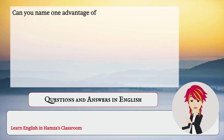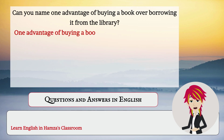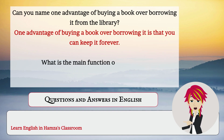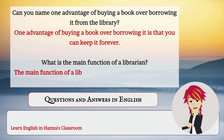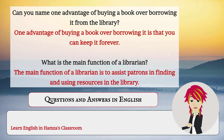Can you name one advantage of buying a book over borrowing it from the library? One advantage of buying a book over borrowing it is that you can keep it forever. What is the main function of a librarian? The main function of a librarian is to assist patrons in finding and using resources in the library.